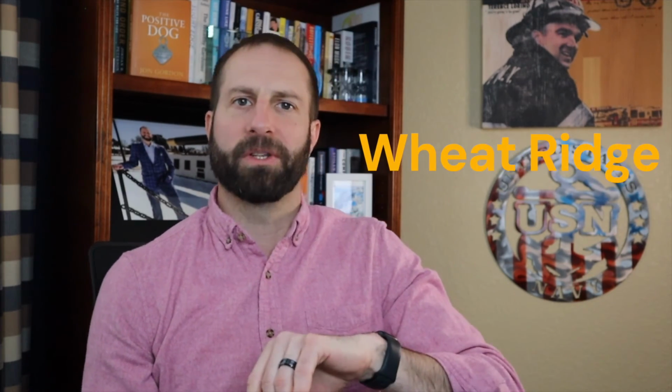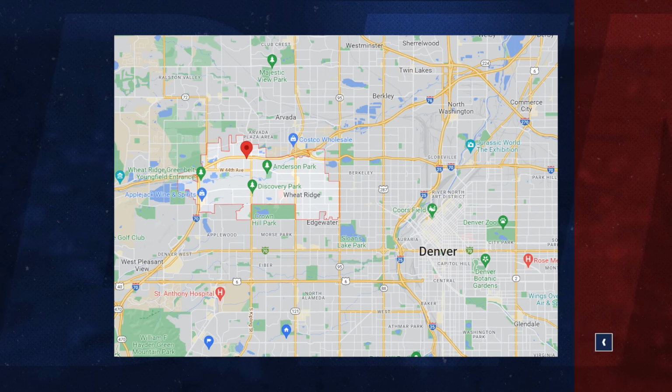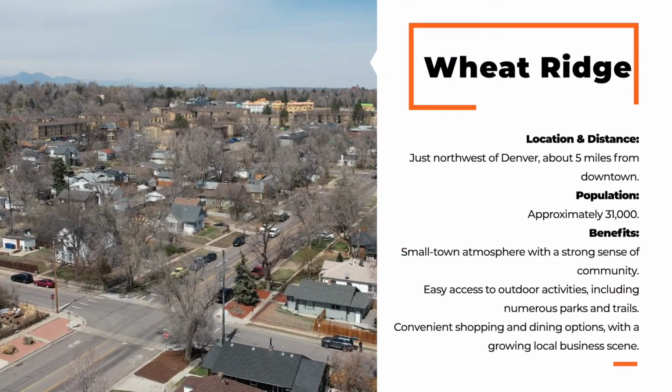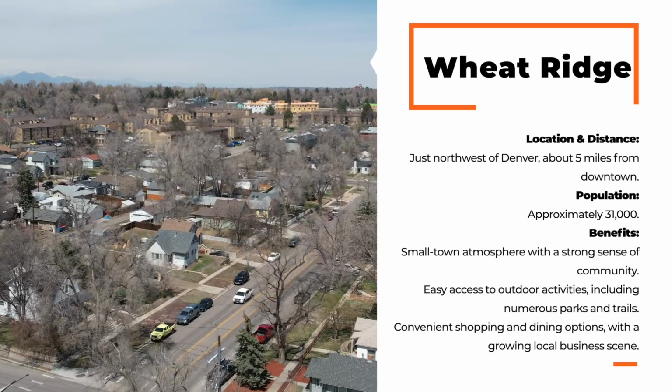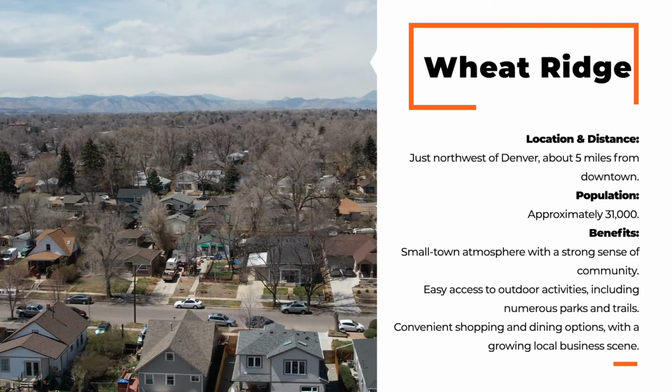Number 4 on the list, and despite being our rivals in a lot of sports as a kid, we have Wheat Ridge, Colorado. So Wheat Ridge is located also west of Denver, north of Lakewood, and Wheat Ridge is a decent sized community with a population of about 31,000 people. Nice things about Wheat Ridge: you have again a lot of different living options there. You've got newer homes, older homes, apartments, townhomes, etc.